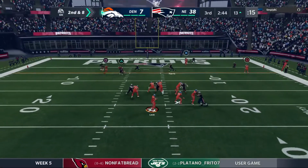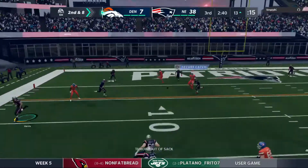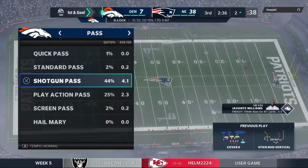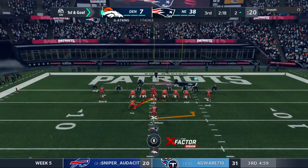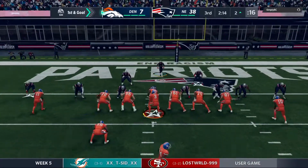Throwing on 2nd and 8. Locke, dancing to his left, and he'll be taken down at the 2-yard line. First target, first catch, and a 1st down. Well, that's now four completions in a row. A good bounce back following the interception last drive. Certainly not letting it affect him, that's for sure.